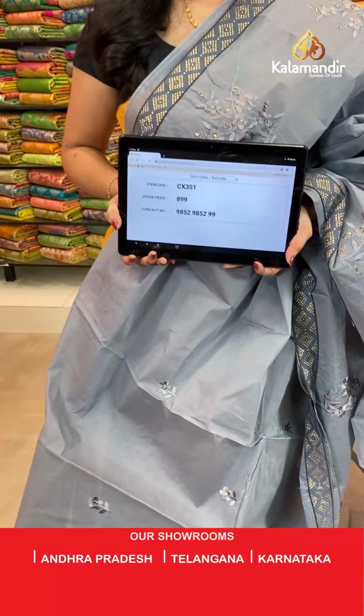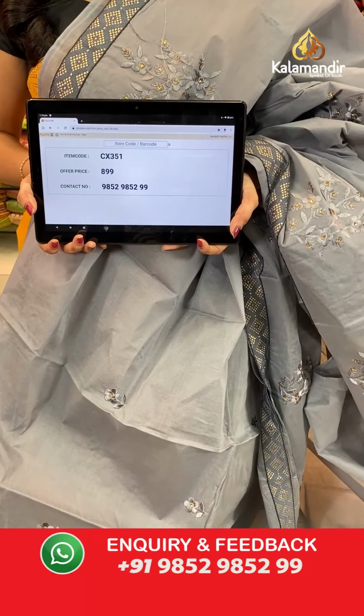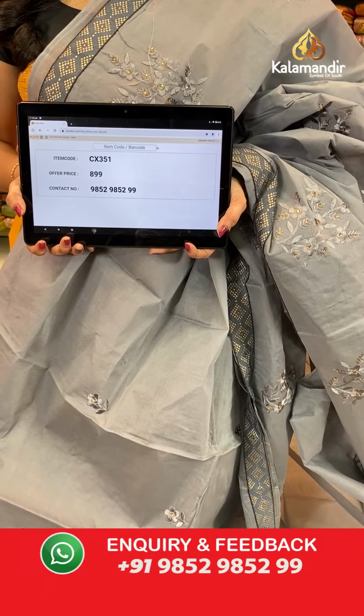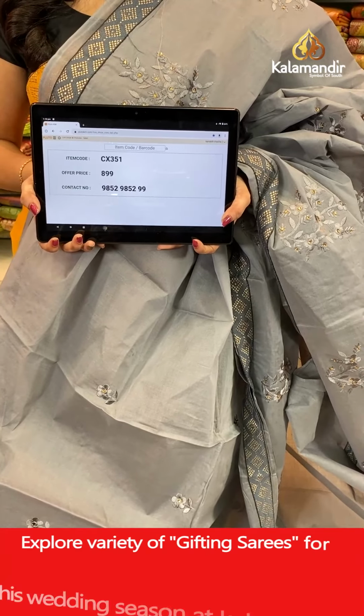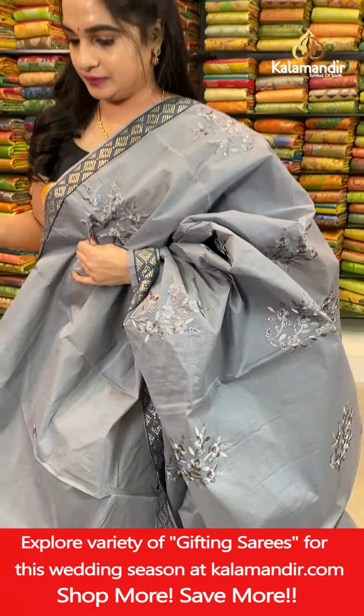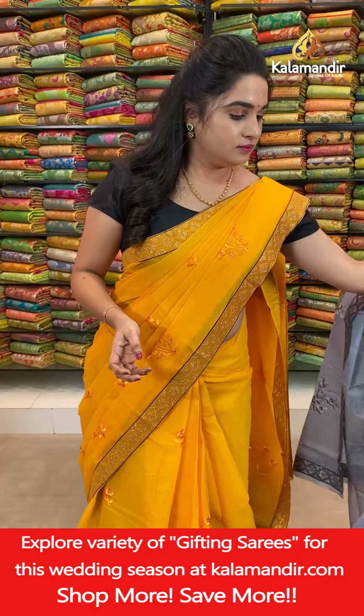To know more about the saree, the code is CX351 and the price is 899 rupees only. To place an order for this saree, just take a screenshot along with the code and share it on our WhatsApp number 9852985299. Let's check one more saree.